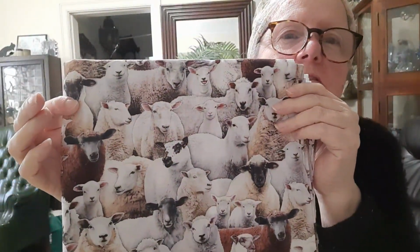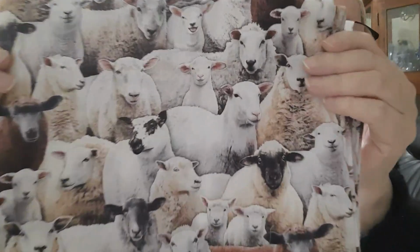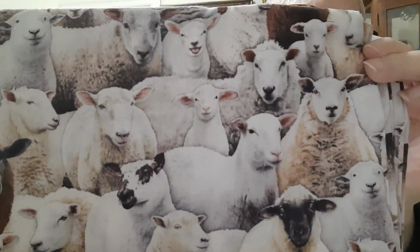And this is the other piece I got. And I bought 2 meters of sheep. I just love these sheep. The detail is wonderful. So I'm thinking I might make a couple of project bags for next year. And then this is my fabric, so I'm putting it with the ones that Judith got me.